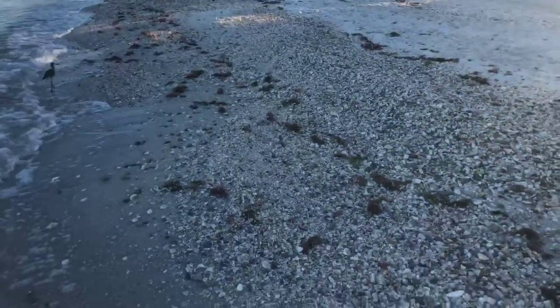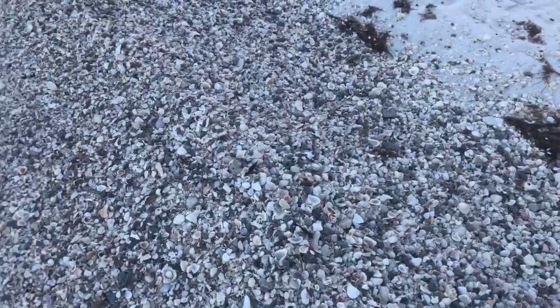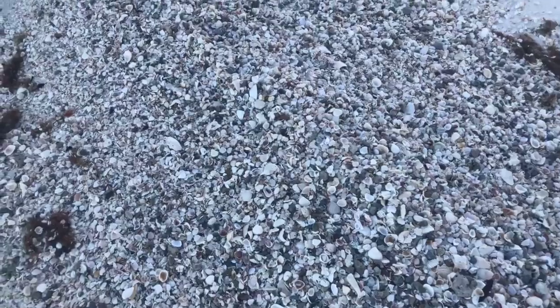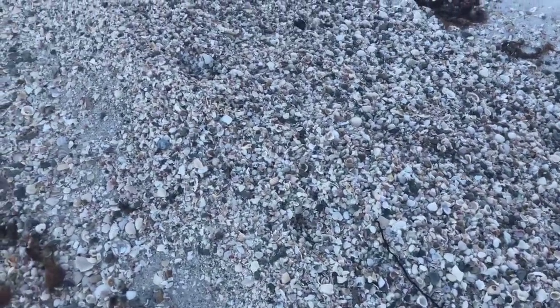Lots of shells in this little area right here. A big pile of them. What's down there? I don't know. But there is a big pile of them. Who knows what all's in there?